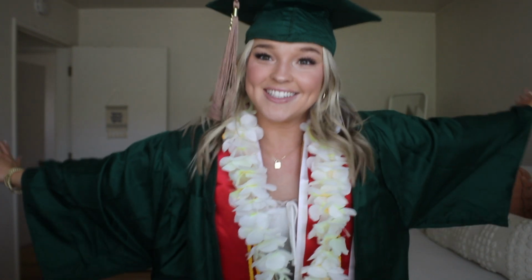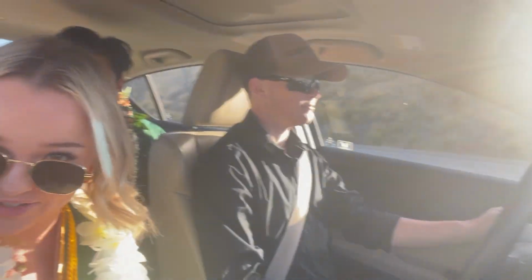Gotta straighten her out. I think I'm wearing it the right way. Am I? Okay, and then it goes on the right side before you graduate, and then once you graduate, you move it over to the left, which I'm so excited to take a video of. I really hope I get that. But this is my outfit. Let's go graduate. We are on our way to graduation. Morning. My brother's driving us.